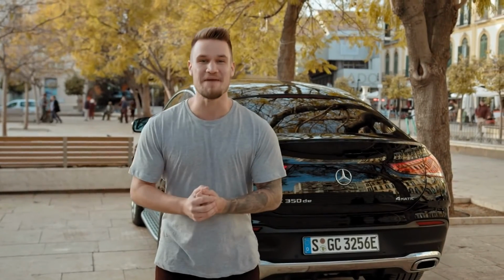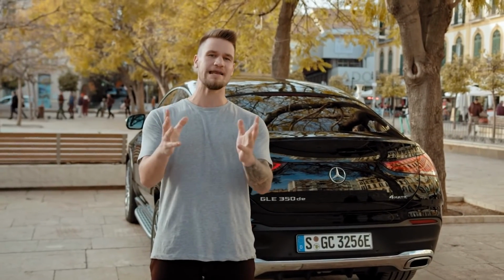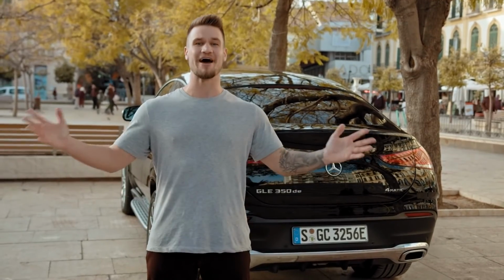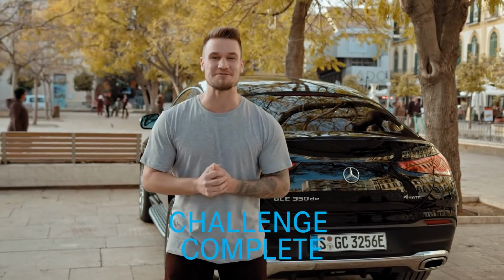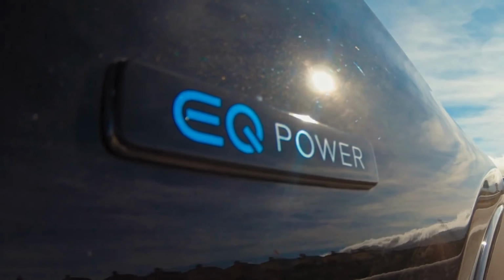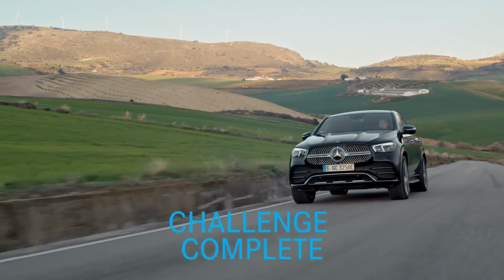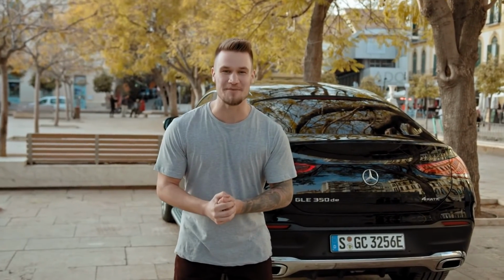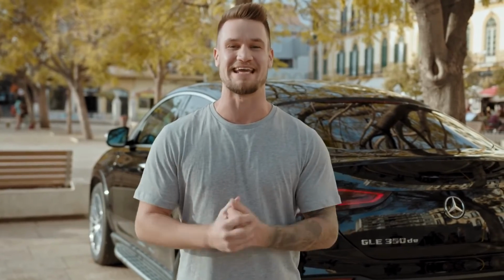You may remember many kilometers ago that I was slightly nervous about whether I would achieve my electric driving goal. Well, I can reveal that I've finally made it to my final destination, and I achieved slightly over 100 kilometers in pure electric mode. So the Mercedes promise is true. If I can do it with my heavy right foot, then everybody can.